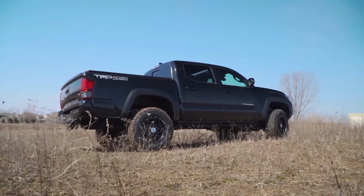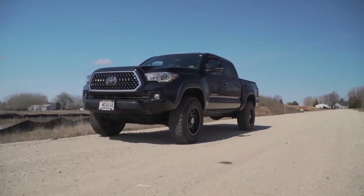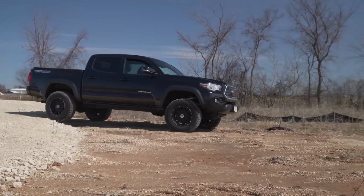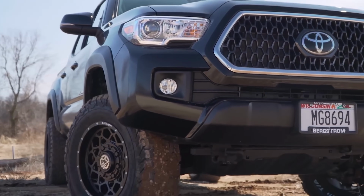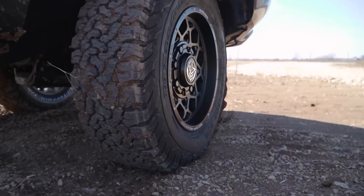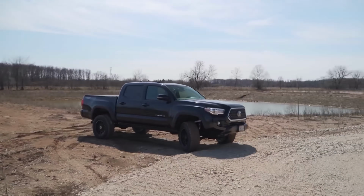So it's only natural that we put these two side by side for a comparison review and see what differences they have that might put one ahead of the other. First, you'll have a little bit of an easier time finding the exact size you're looking for with the KO2s, as they are currently offered in 76 different size variations, whereas the Baja Boss ATs are only offered in 59 sizes.